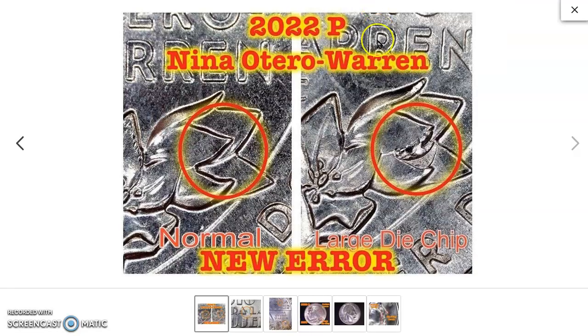Good job, man. Now, here is the Nina Otero-Warren quarters. This is a new error. Now, that's a normal flower, and there's the large die chip flower. Okay. And like I said, with these die chips and these gouges, it's always about the placement of these errors, like the witchy poo in the nose, the drooling error, the nesting bird.